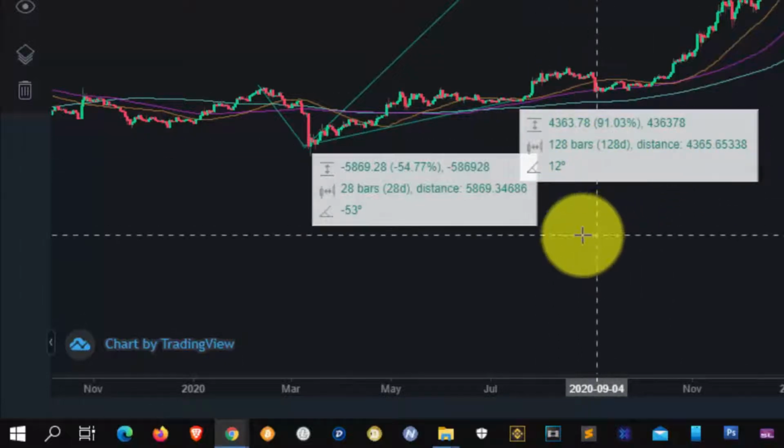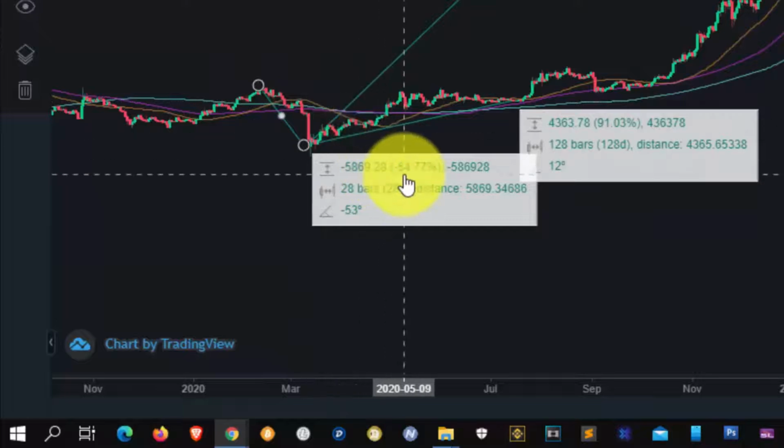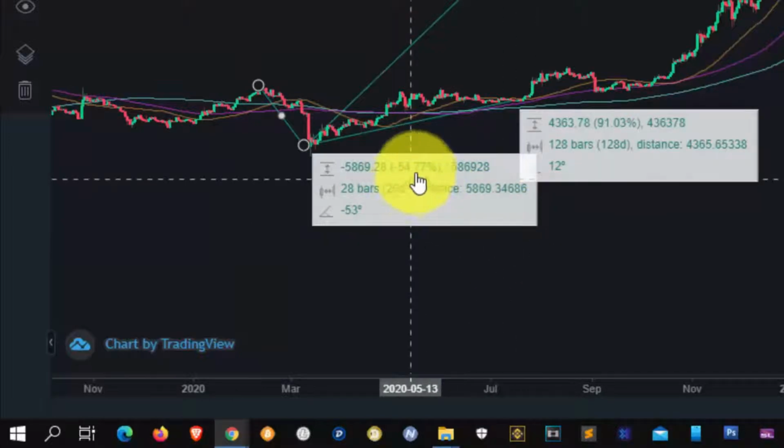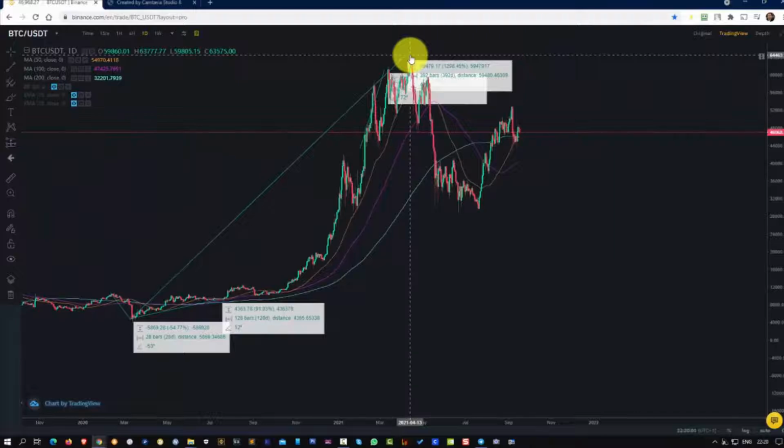Now what happened in the last golden cross? What did the market correct? Well, the market corrected, which you already saw in the previous video, minus 54%, more or less 28 days to make that correction. So what happened here from the last high? What happens when Bitcoin touched 64? How much did we drop up to now?